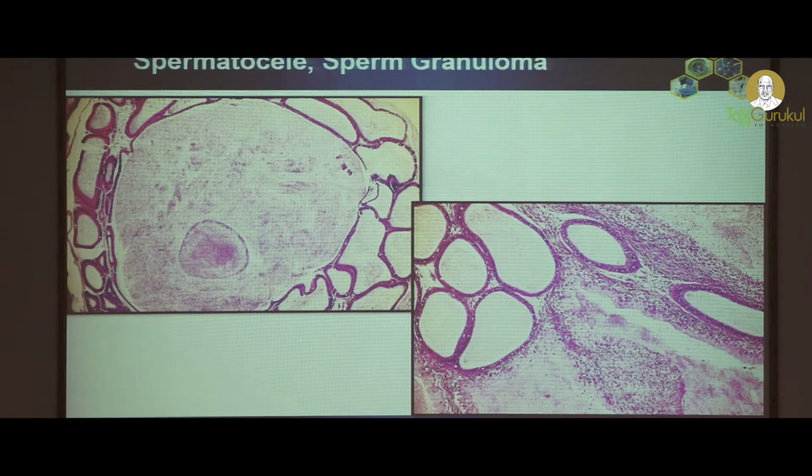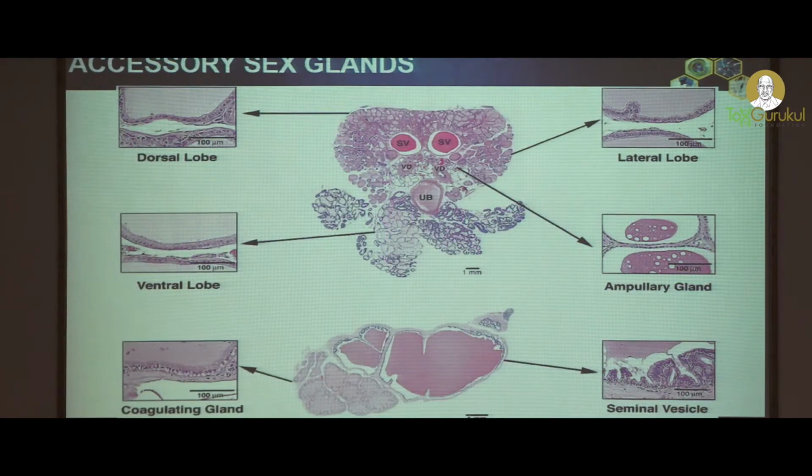If it is more than three times the size of the tubule, then you call it a spermatocele. When the immune system starts recognizing the sperm, which are antigenically foreign, granulomas can also occur in the epididymis. Accessory sex glands, as I mentioned, are all present in rodents.